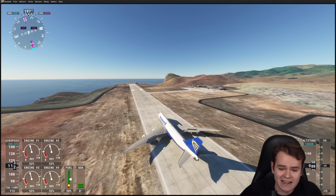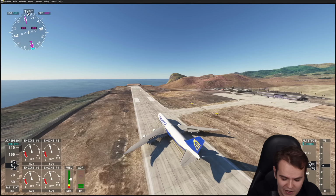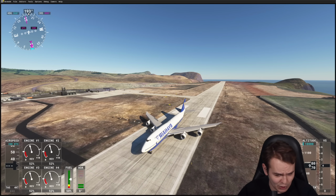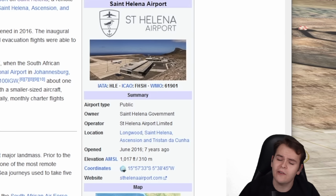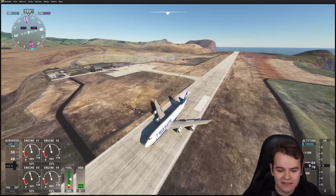The 747-8 is quite a good stopper, even though you have to backtrack here because there's no more taxiway left. If you're brave enough, you can also backtrack using the reverse thrusters. No problem at all. So this is the St. Helena Airport on St. Helena Island. Definitely an island where it's quite hard to build a good airport. And I think they did a really good job at realizing this project.